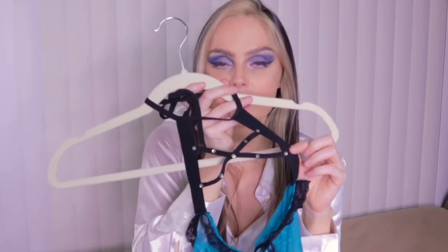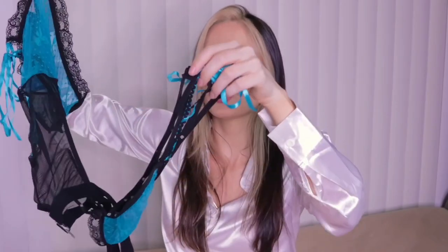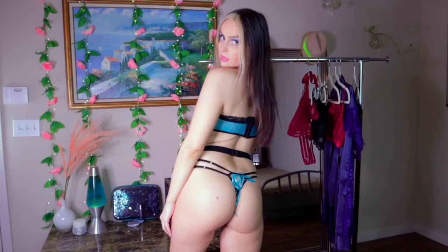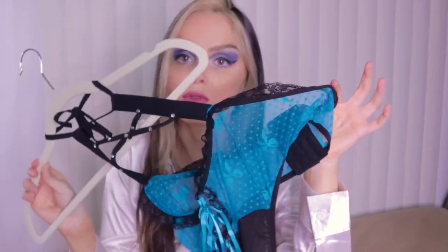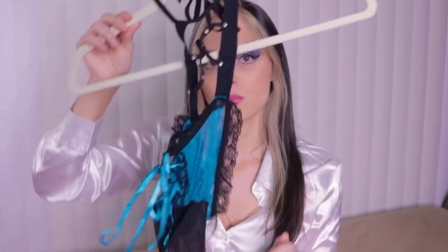I like the way this fits. I like the little gems that are added to the front, that crisscross choker effect. You know, I love a good choker. It takes the sexiness level up another notch. And then at the back, we can adjust this black strip here, which is nice. And when you tie the little strings, that also gives you a little bit of adjusting. The bottom part isn't too tight. It fits me really well. We just have this beautiful lacy see-through design, and you can also adjust here in the back like a regular bra.